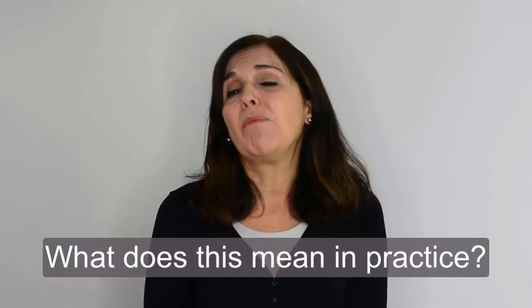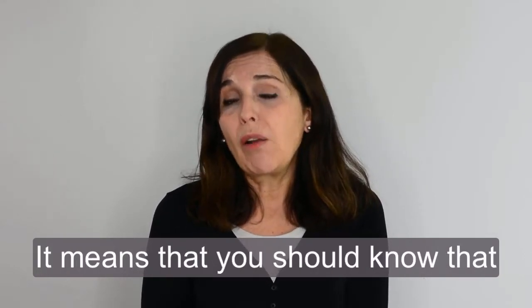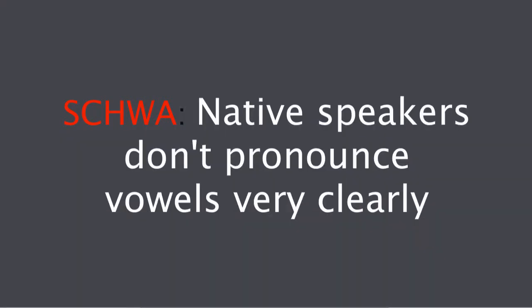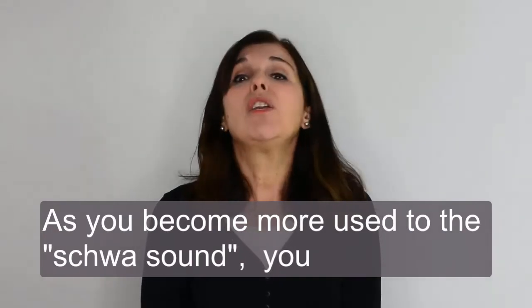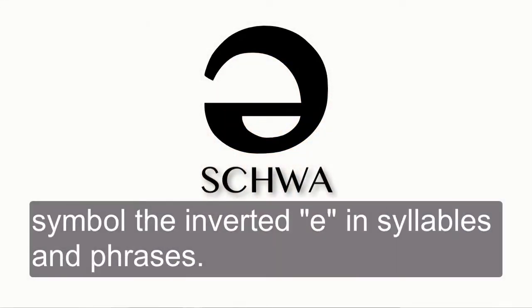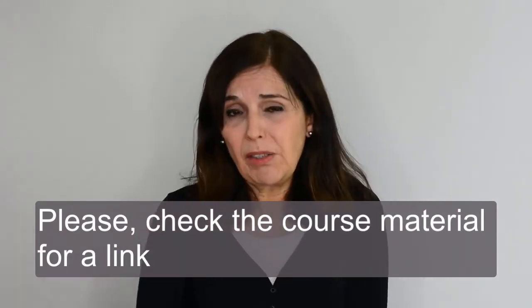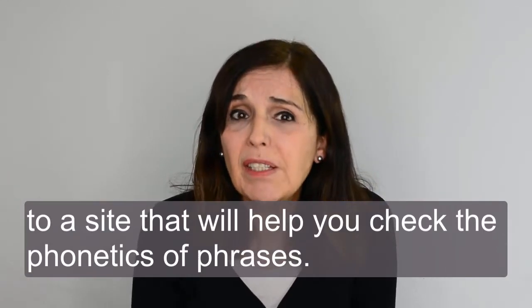What does this mean in practice? It means that you should know that when native speakers speak English, they very often don't pronounce the vowels very clearly. As you become more used to the schwa sound, you can start trying to imitate it. Remember every now and then to look for the phonemic symbol, the inverted E, in syllables and phrases. Please check the course material for a link to a site that will help you check the phonetics of phrases.